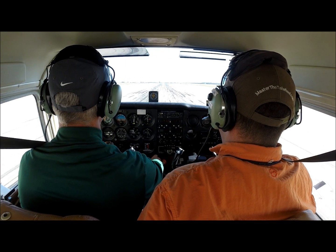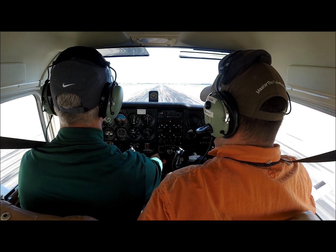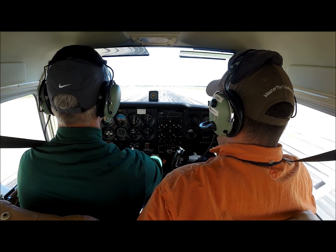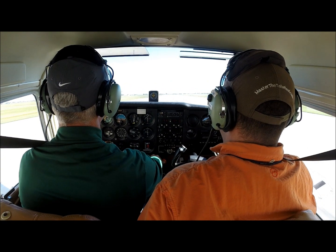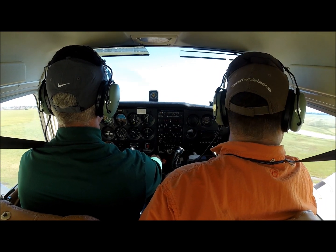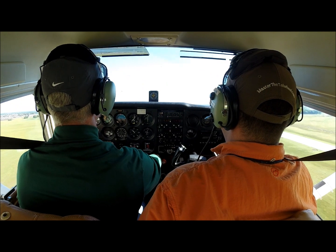Good pace, good crosswind control. There you go, put your glare shield on the horizon, get you a little bit of right rudder in there. Nice. A little bit more right rudder.